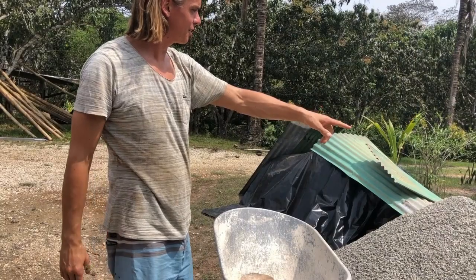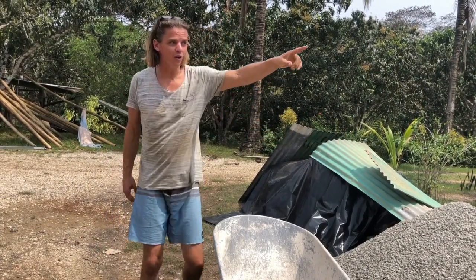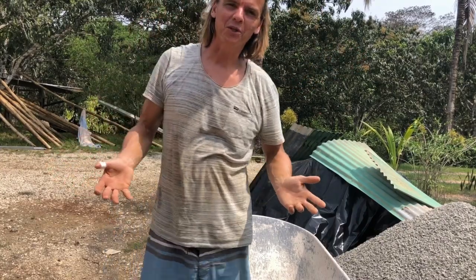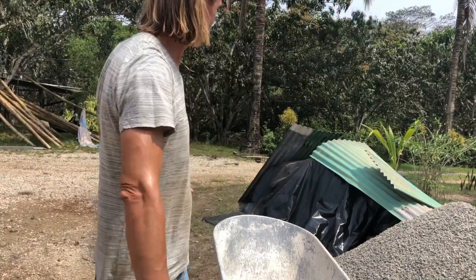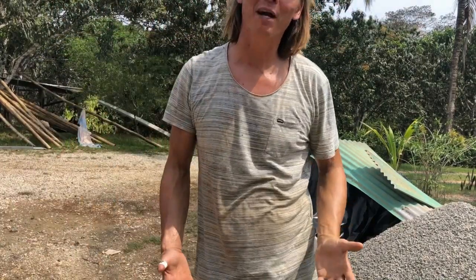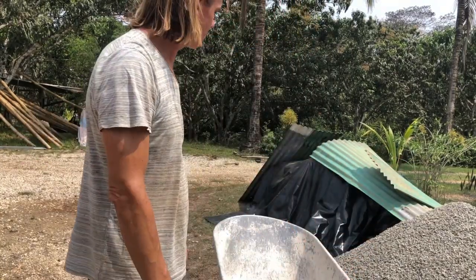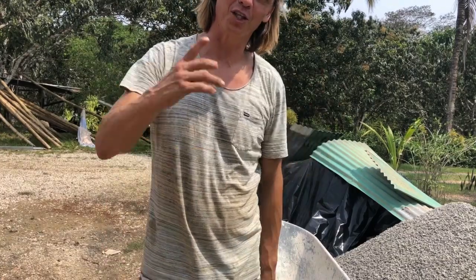I pour the sand and the rocks over here, and the concrete I put over here. But the water is all the way over there. I was thinking, what is the best place to put the concrete? If I put it over there, it was not possible because the truck cannot go there. And the bags here are like 50 kilograms. So, I don't know, 25 pounds. No, that's not true. It's like 100 pounds, of course, the other way around, right?